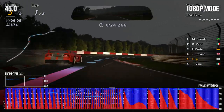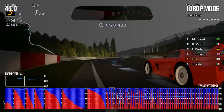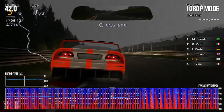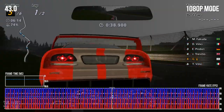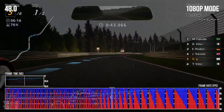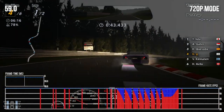It's clear that the game really pushes the PS3 past its breaking point. The example we're looking at here though is just about the worst case scenario. Tracks with dynamic weather and dynamic time of day really struggle to maintain 60fps, rendering the 1080p mode almost useless in practice, I feel. I say that because in 720p mode, the performance is dramatically improved.